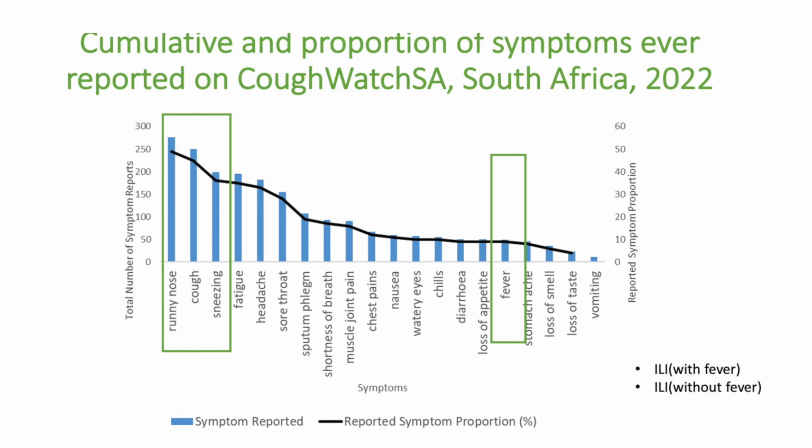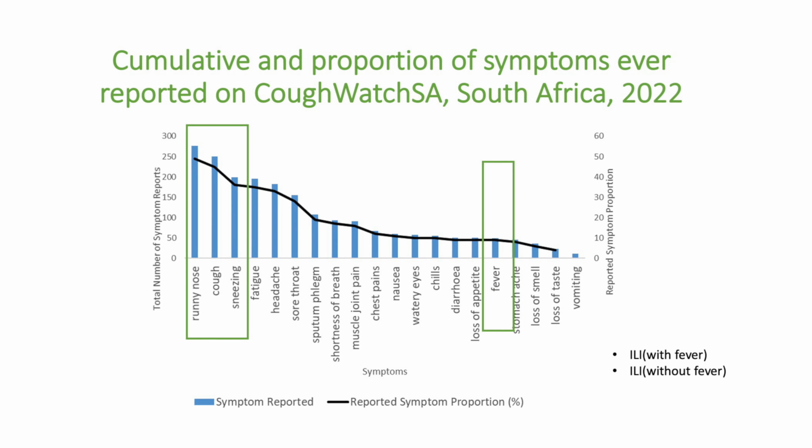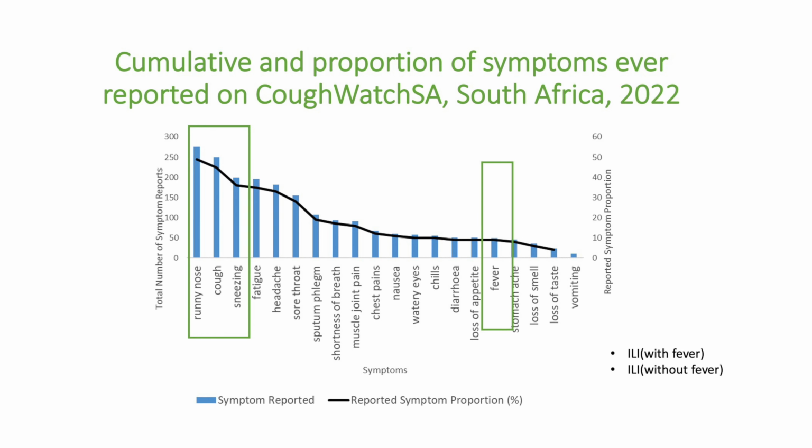And in terms of vaccine coverage for influenza and COVID-19 vaccine, we saw a higher proportion compared to our sentinel surveillance. So this shows you a figure of the cumulative number of symptoms reported. So the title slide is incorrect, but cough and sneezing were one of the highly reported symptoms, and fever was one of the least reported symptoms, which made us consider a case definition of ILI with and without fever.